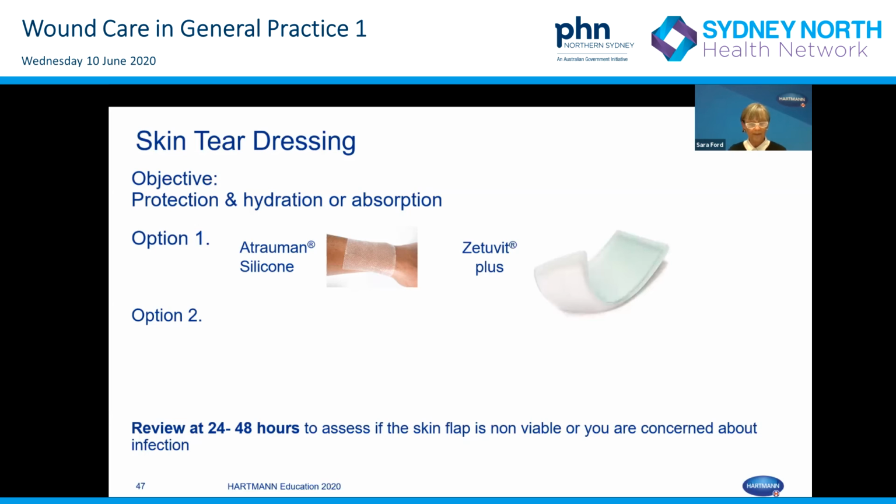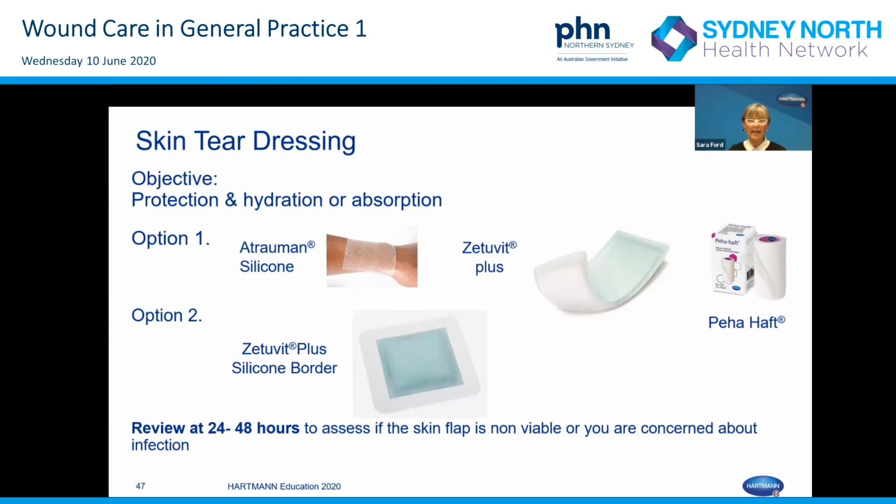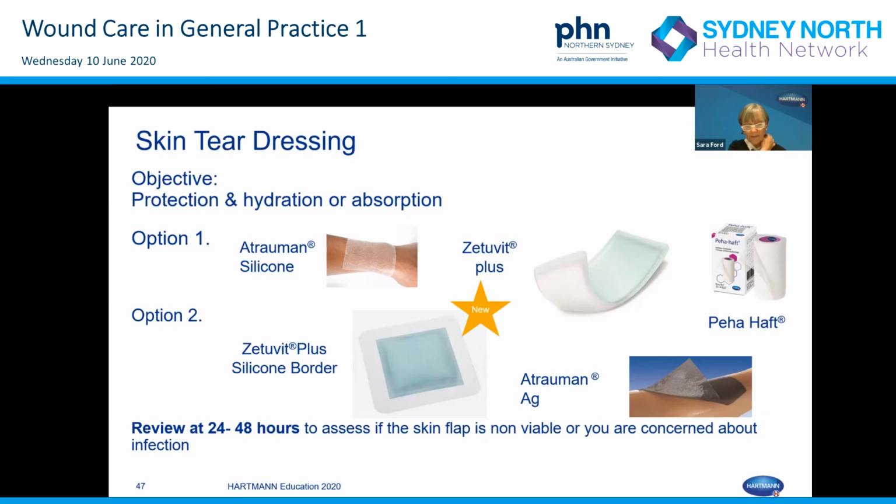Option 2. Alternatively, you can use the new Zejuvit Plus silicone border to provide an all-in-one protection. And as I mentioned earlier, if you're concerned about any infection, you can always apply an Atrom and AG underneath to protect from infection. If the surrounding skin can't cope with any adhesives, then Zejuvit Plus comes in a non-bordered version as well. Also, it's secured with a light cohesive bandage such as Pierhaft.